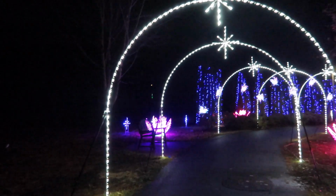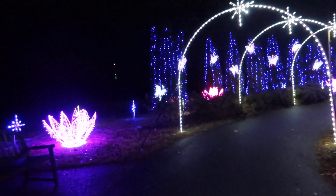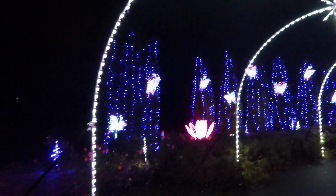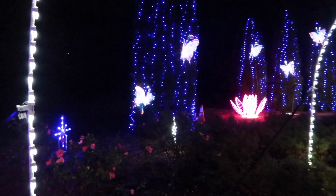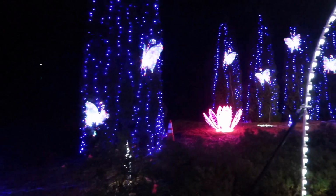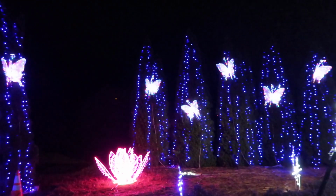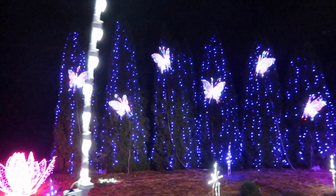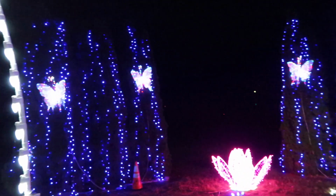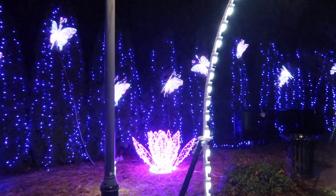All right, we're headed into another area here. Very pretty. And you know what? I really like what they're doing here on these trees. I hope the video shows up. But these are butterflies that's on the trees. And they totally are just like glimmering. They look like they're alive almost. All that movement. It almost gives you an effect of their wings are actually kind of fluttering around a little bit. Very nicely done.